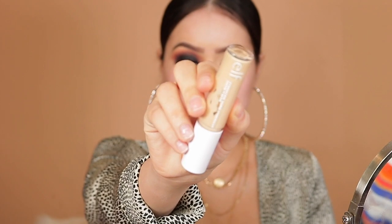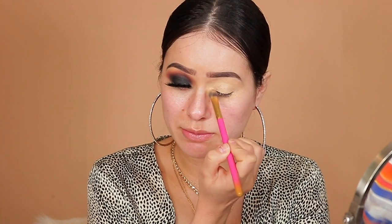First product that I'm taking is the e.l.f. Hydrating Camo Concealer. I do have this one in the shade Light Beige, and I'm only going to apply a little bit to prime my eyelids. I'm going to take this on a Luxie large shader brush. This is the 209, and I'm just going to buff the concealer real quick. This is just going to cover up any veinage, any discoloration that my eyelids might have. And it's also going to act as a sticky base for the shadows to grip onto.